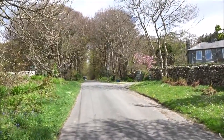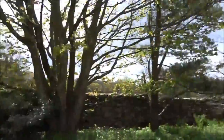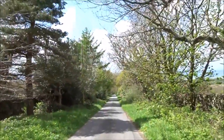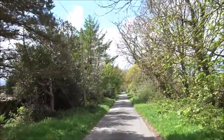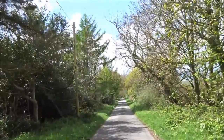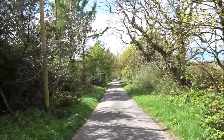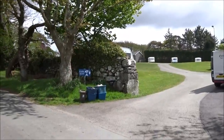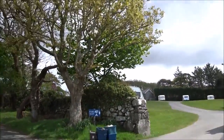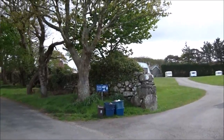You can see there's another nice house there. A good view looking over the coast. You can see how this street goes down straight for a mile down to the main road. Quiet caravan site there.